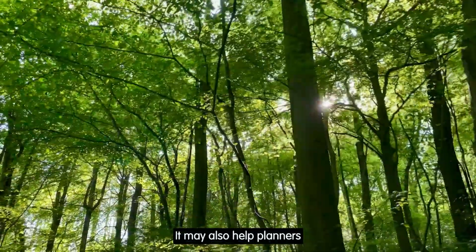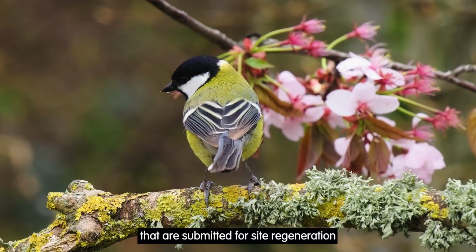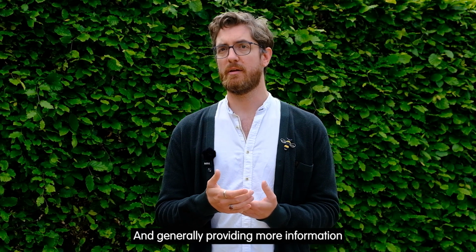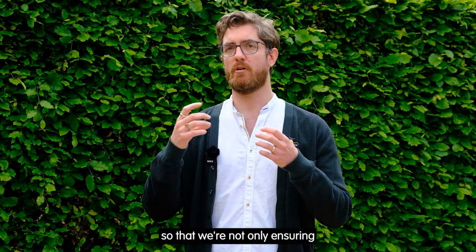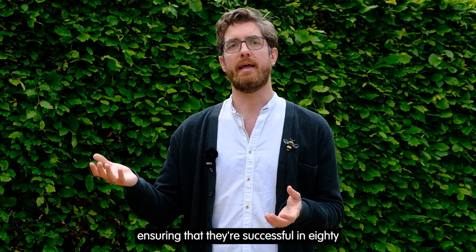It may also help planners to identify whether plans that are submitted for site regeneration are destined to succeed, and generally providing more information so that we can try and future-proof these sites, so that we're not only ensuring that they are successful now, we're also ensuring that they're successful in 80 years' time.